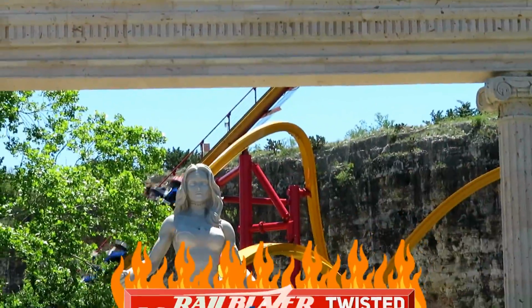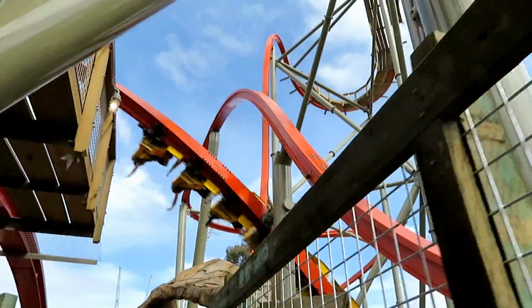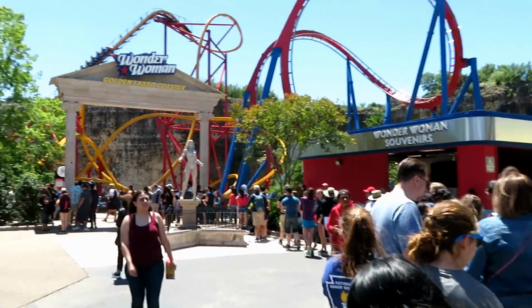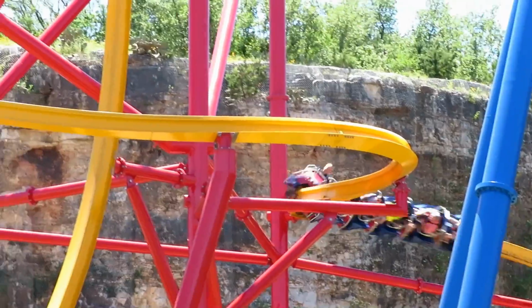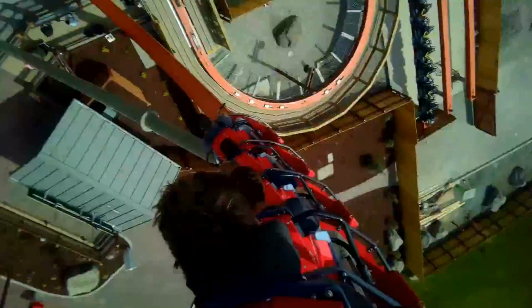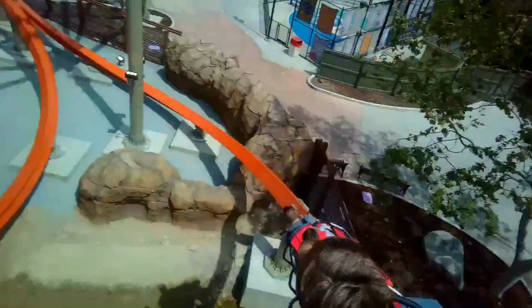Number 10. The twisted airtime hill on the RMC Raptor clones. The Raptors are of course Railblazer at California's Great America in Santa Clara, California, and Wonder Woman Golden Lasso Coaster at Six Flags Fiesta Texas in San Antonio, Texas. These Raptor clones are famous for their incredible pacing. These trains rip through the course, and there's no crazier element on these rides than the twisted airtime hill after the dive loop and before the S-curve.